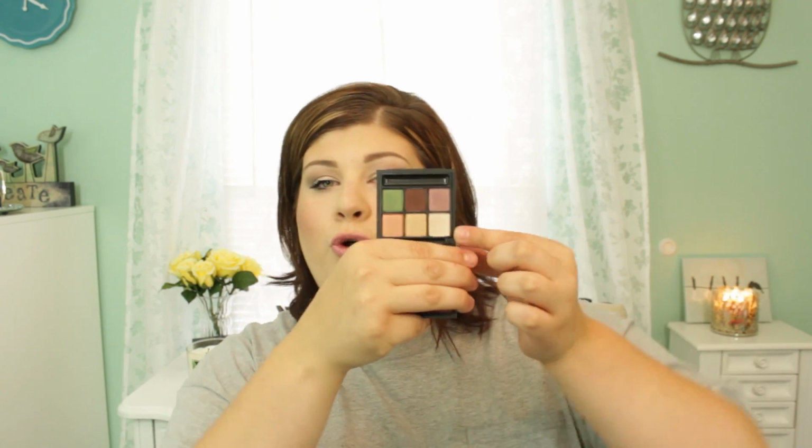Okay, so I have this little MAC palette that I got at a CCO a long time ago, and it's called Warm Eyeshadows, and it has a bunch of different eyeshadows in it, but the one eyeshadow that I've been using every day this week, and I never can get it open, and I don't even know how old this is, but it's Shroom right here. I have been loving Shroom for underneath my eyebrows. I just fill in my brows and I highlight with Shroom, and it's beautiful.